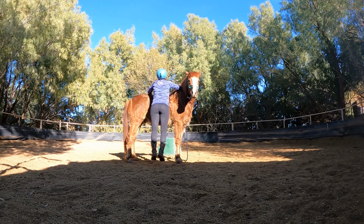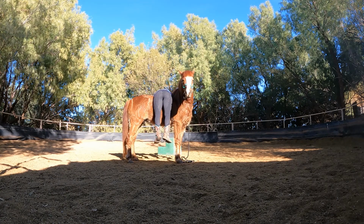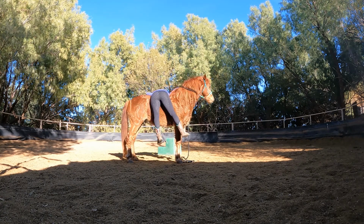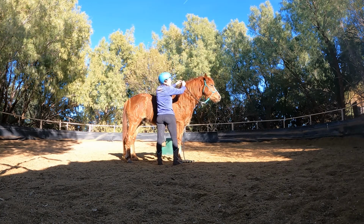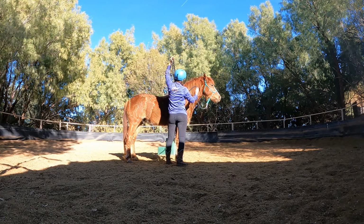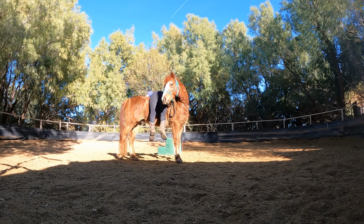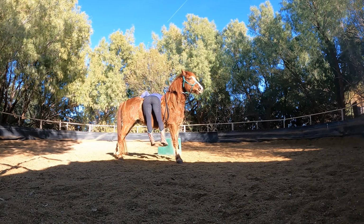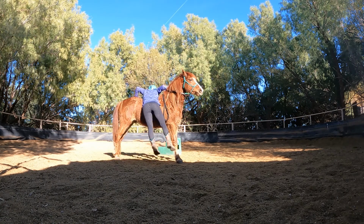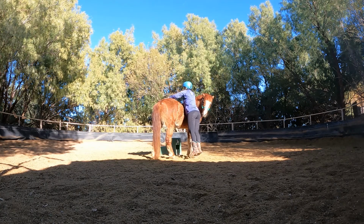So I just hop up and down and kind of move all over him and then reward him when he stands still, and he really did well here. I try to get a little bit of bend in his neck towards me, also as a safety mechanism. When his neck is bent towards me, it's very unlikely that he's going to be able to run off because I've pretty much disengaged his front end.